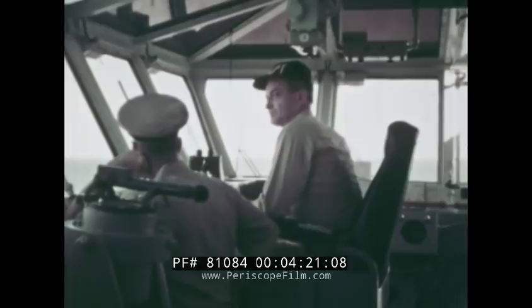Launch and recovery operations are directed from PriFly, primary flight control overlooking the flight deck, by the air boss, who controls all flight deck operations.